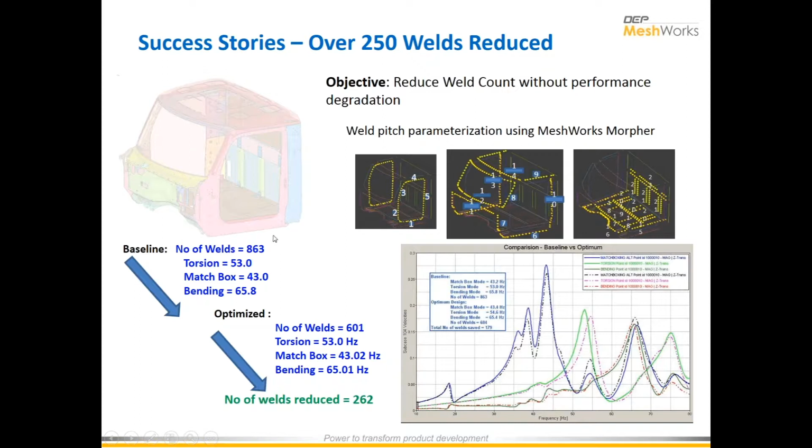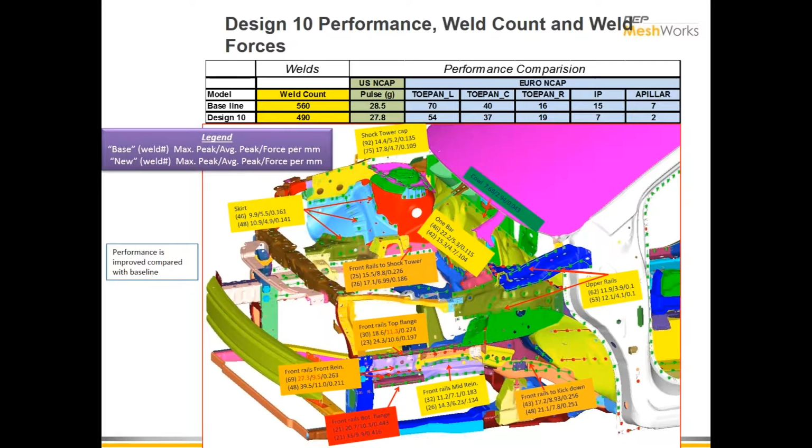So yet another example, this is again an automotive example on the spot welding side. So here, this is the front motor compartment of the vehicle, and I'm showing you the before-after scenario for a frontal crash. What we are interested in, let's talk about the baseline design. In the baseline design, there were about 560 welds, spot welds in this region. And what is important as a response is the pulse, which is generated due to the impact. The lesser the pulse, the better it is to protect the occupant.